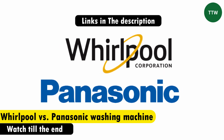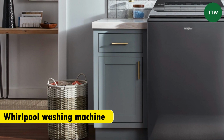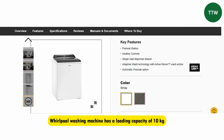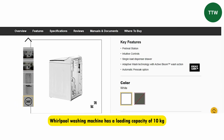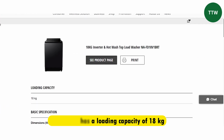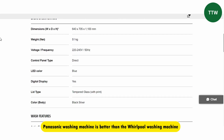Machine. Watch until the end to know our verdict on which washing machine is better. So the main difference between the Whirlpool washing machine and the Panasonic washing machine is the loading capacity. The Whirlpool washing machine has a loading capacity of 10 kilograms, while the Panasonic has a loading capacity of 18 kilograms. Therefore, the Panasonic washing machine is better than the Whirlpool washing machine.